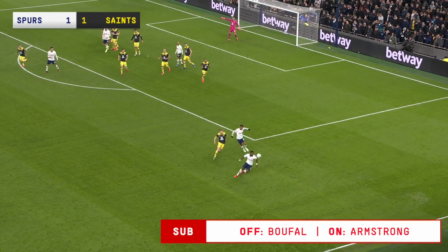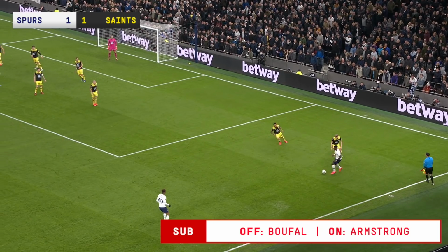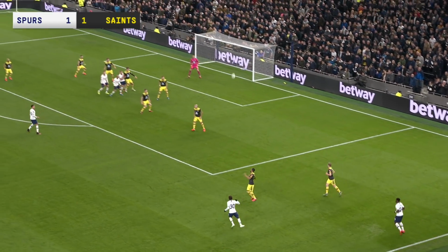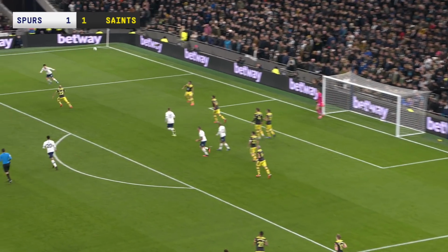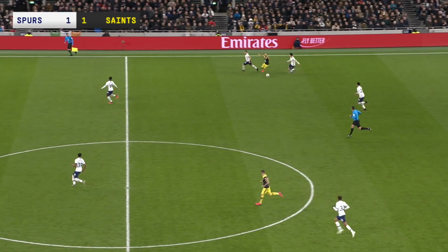Out of the box on this right-hand side, Aurier up against Armstrong. Tackled by Armstrong once, keeps the ball, checks back, does well. Jedson Fernandez crosses deep to the back post. Should have been a shout for Long. He's headed clear. He's actually really good, and he's set Redmond down the right-hand side.